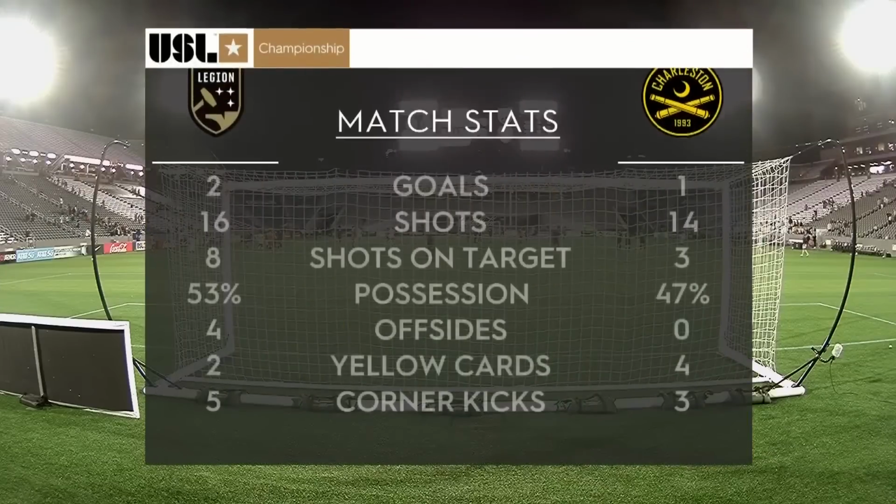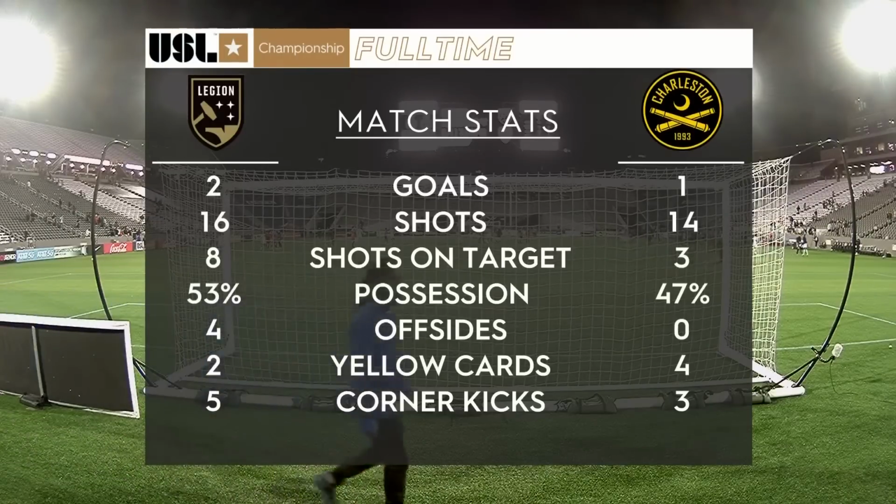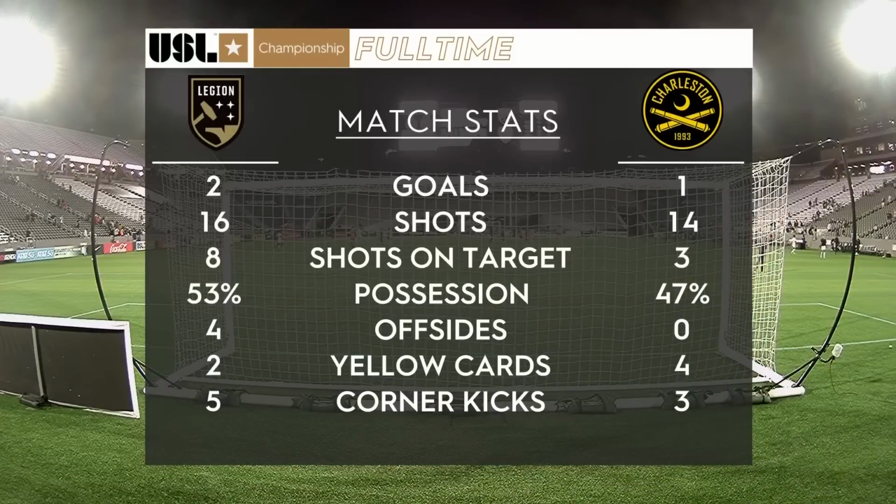Here are the match stats from the game. Pretty even for the most part, I'd say possession and shots. Birmingham Legion was a lot more clinical than us because they got half of their shots on target while we only got 3 out of our 14 shots, but everything else pretty even for the most part. But yeah, happy to get man of the match from my team for this game. It was great to have my first game as captain in the USL.